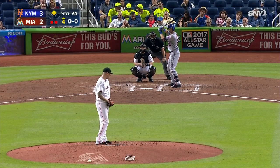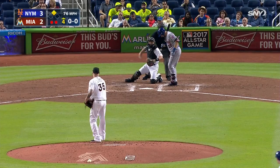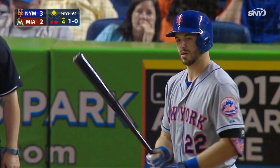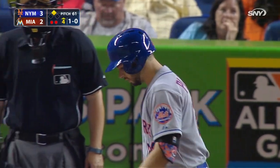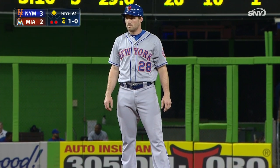Here's Plawecki, who flied out to center his first time up. Murphy at second and 2 out. And the curveball misses for ball 1. With Plawecki struggling right now, 0 for his last 9. No thought on the Marlins' part of walking the 8-hitter with first base open. Plawecki now 4 for 23 since his recall.